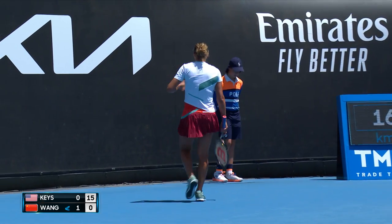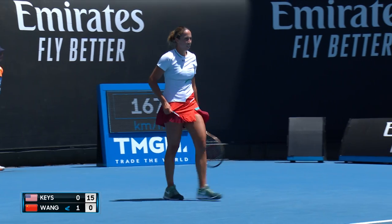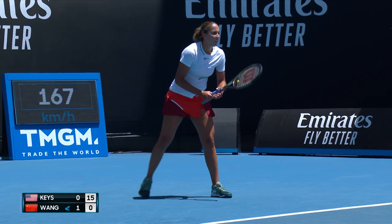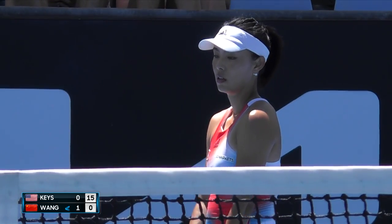I feel like that's one shot Madison Keys has improved tremendously, is that backhand, and in particular down the line. She used that shot extremely well, especially in the finals last week in Adelaide against her compatriot Alison Risk. That was the shot that really caused Risk some problems in that final.